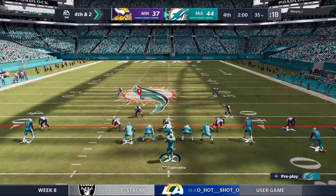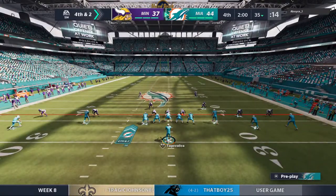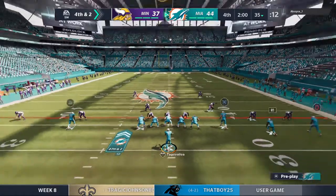So the Dolphins have it as we welcome you back in. And here's a big one now. Try to hold this lead. They're going to go for it here on 4th down.